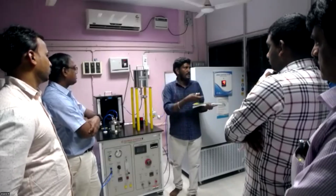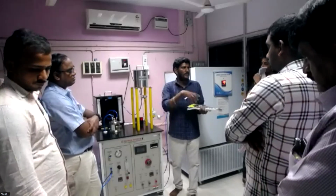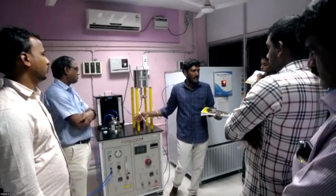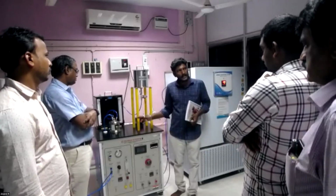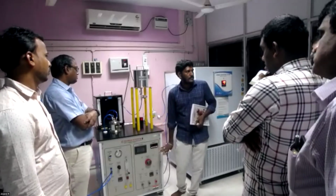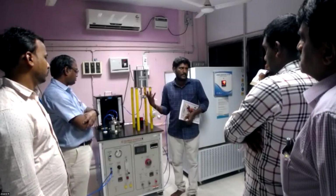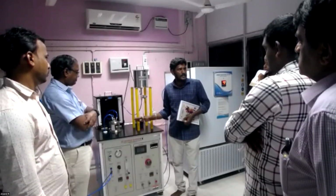And plasma properties, the density and the stable time duration will affect the ammonia production. So what will happen now is the plasma will be generated for as long as the power we give. Here we are running the equipment for 5 minutes, 10 minutes, 30 minutes like that. Until then, the plasma will be continuously generated.